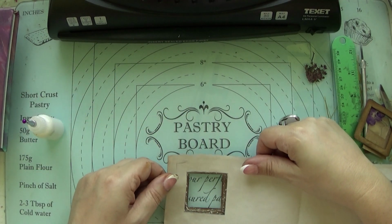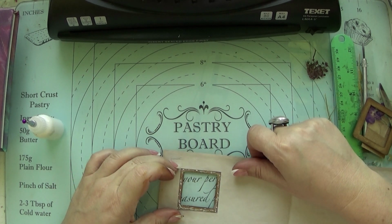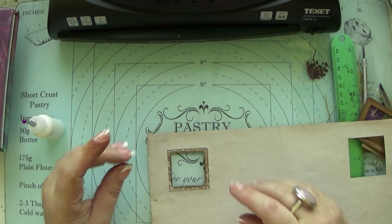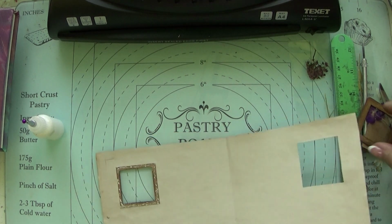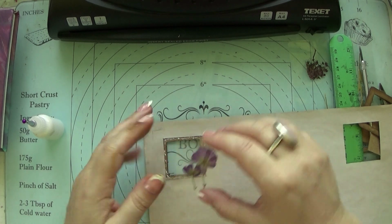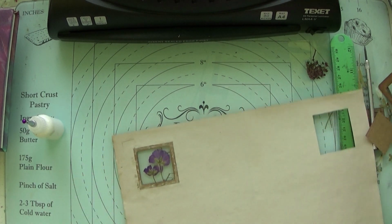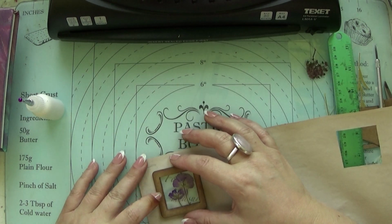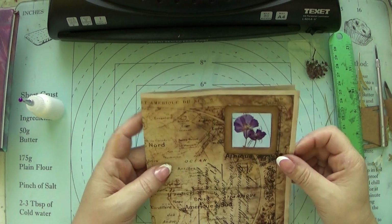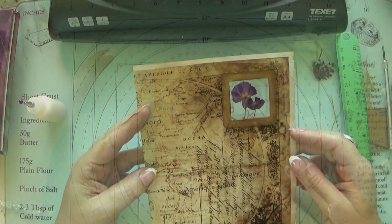Get our frame situated nicely as possible. Voila. And our flower. Again, I'm putting the front side down. And let's get our other frame down. Get that into place. And voila! That looks all sorts of pretty. I love it. Love it, love it, love it.